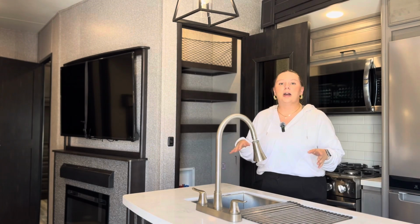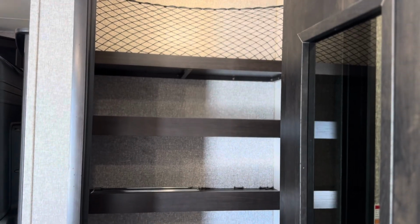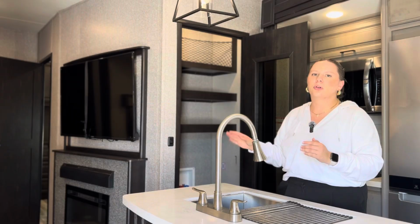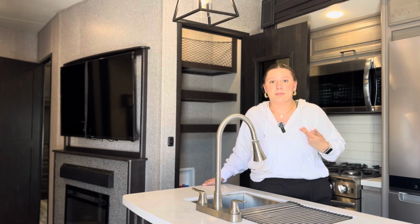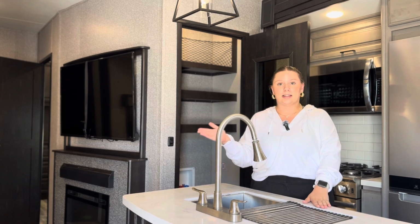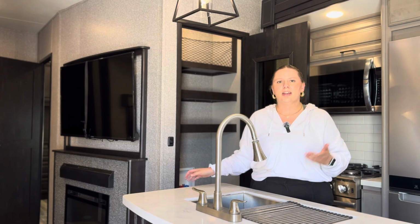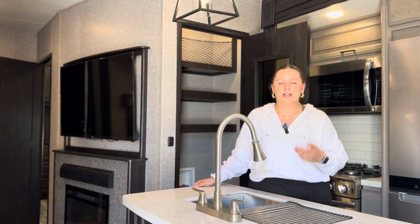Pretty convenient. Also have your pantry, which is coming with a lot of storage space, super deep shelves, and also your washer and dryer prep. Sounds pretty convenient to me because you can sit in the living area, watch TV while you fold. Everything's right where you need it, and all you have is 10 steps away to put all your clothes away.